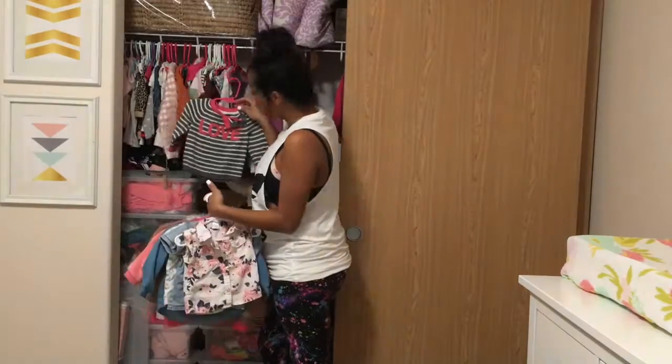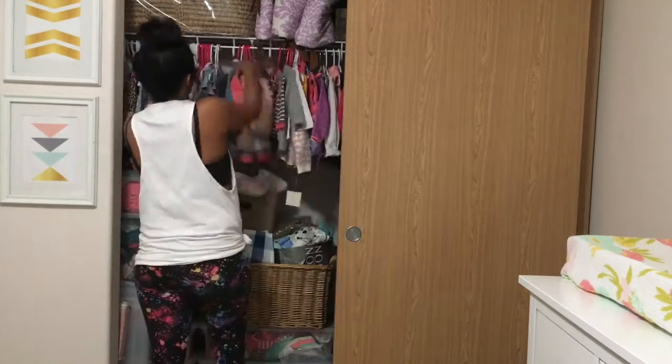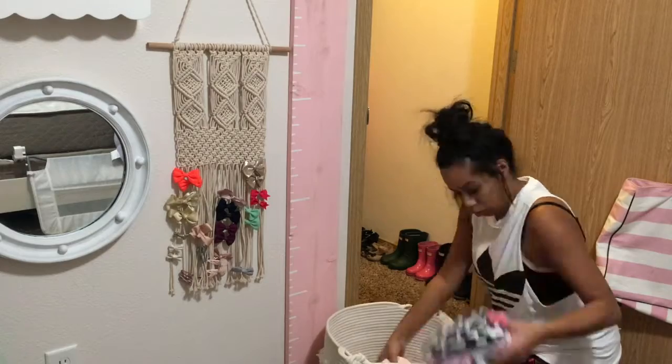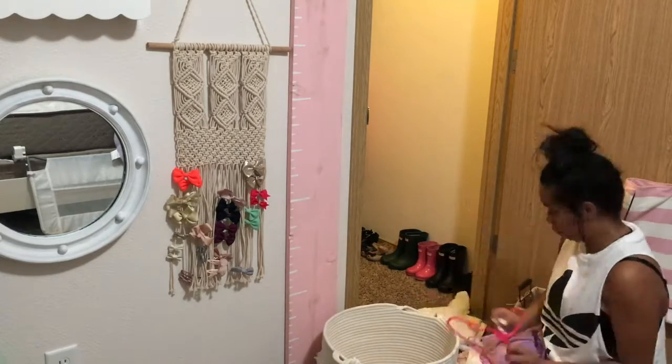I really need to do an organizing video of the girls' accessories and clothes because Layla's closet and Shukri Marie's closet are just straight up getting out of hand. Let me know if you guys would like to see an organizational video for toddlers and babies.